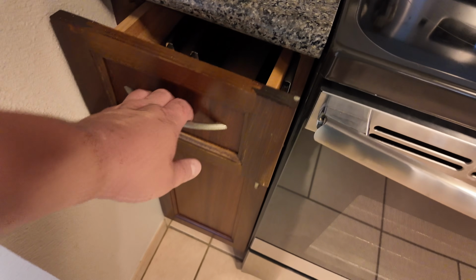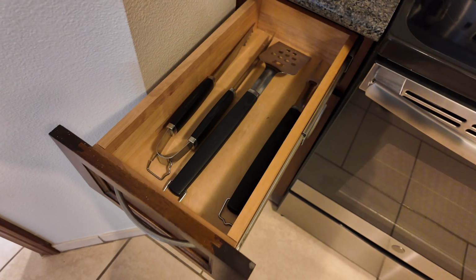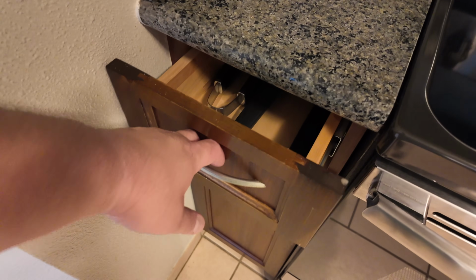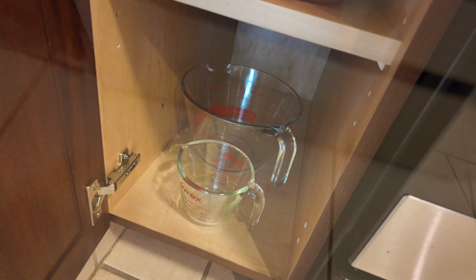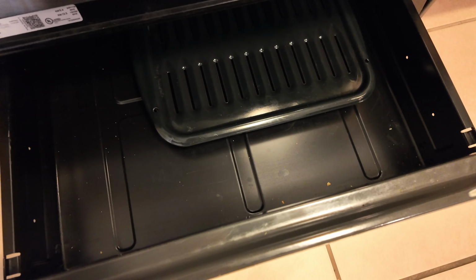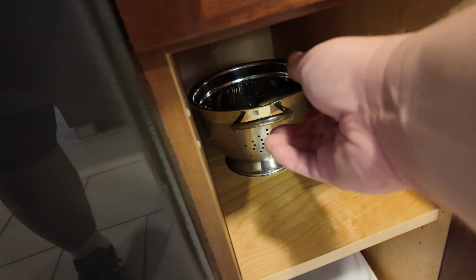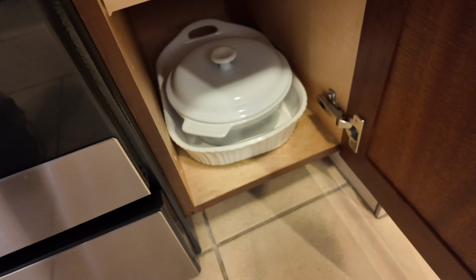Now let's look under the counters. In this drawer here, we have grilling utensils. Those are going to come in really handy because that hamburger that's in the refrigerator there, going to be turning some of that into hamburgers. Then down here we have some storage containers and measuring cups. Let's see if they put anything underneath the stove here. Just a broiler pan. Don't see any kind of baking sheet there. But maybe they'll surprise us and put one in here. Nope, there's a colander and what's that? Oh, a strainer. And some baking or serving dishes.